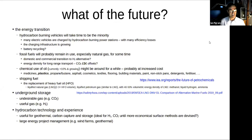The only snag is energy density is not fantastic, so long-range transport does need some sort of offsets and carbon dioxide capture. Chemical use of oils is still going to be around for a while. Cosmetics, textiles, we can try and get rid of plastics, but medicines, paints, non-stick pans, all those things come from those sources. We're probably going to need some of those for a while, and ships are going to be going around the world. They might accommodate some of the alternatives in fuel to heavy fuel oil, but you're going to need something to accommodate those. We might go there with ships, but they're going to be less efficient.